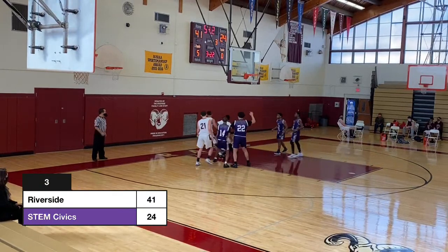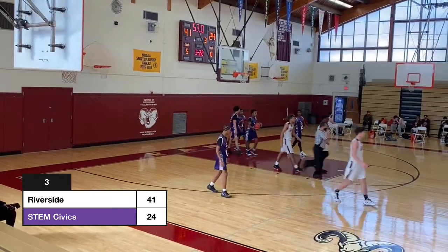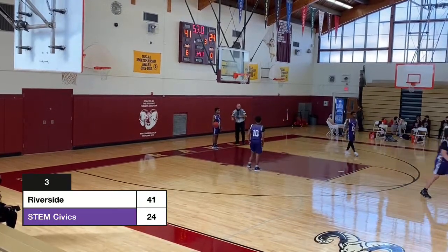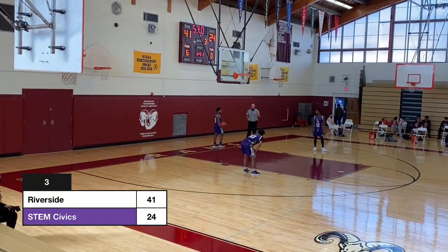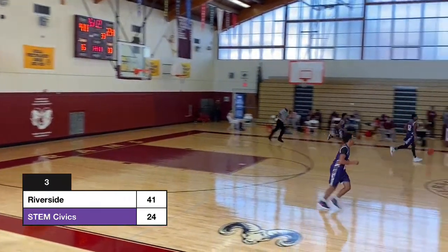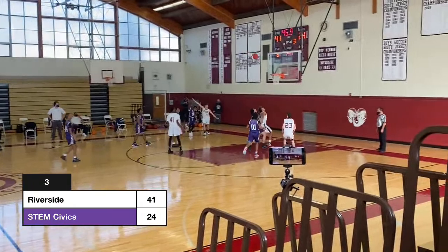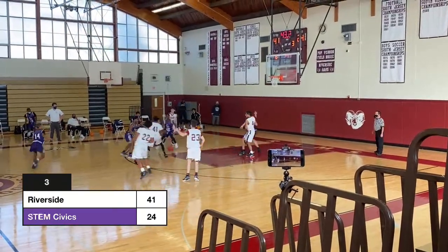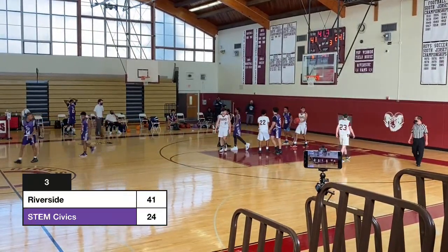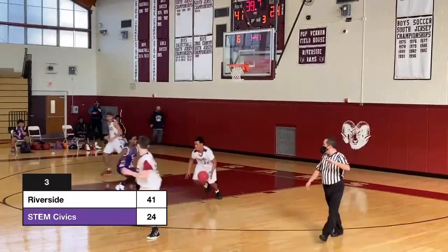Martinez missing, Brown missing, and then we have a foul on, I believe, Brown. Yes, on Brown when he went for the rebound attempt. Martinez, number 4, very, very good rebounding and ability to find open space under the basket. He just has to really start getting that soft lay-in so he can connect those shots. And then we have a double dribble on STEM Civics, so it'll be Riverside basketball coming in.